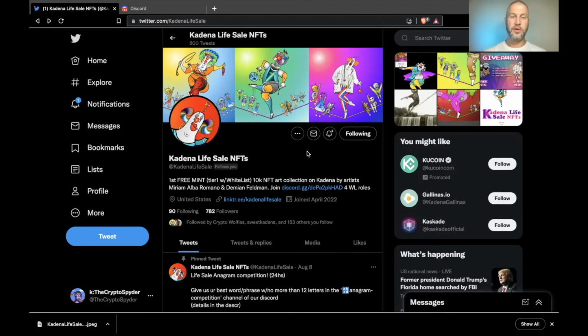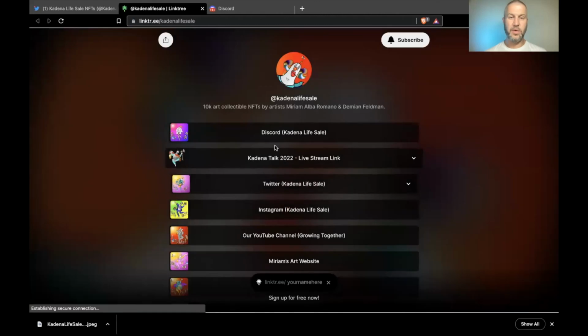Next, I'll show you their Twitter. It's at Kadena Life Sale. It talks about the mint a little bit. First mint's free for whitelist. There's the Discord link. There's a link tree. I'll go to that real quick.